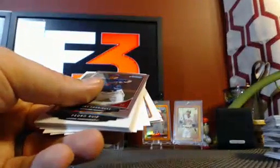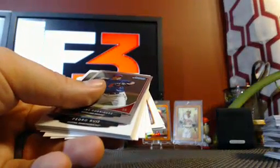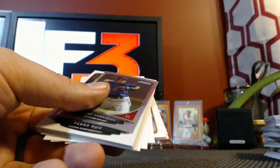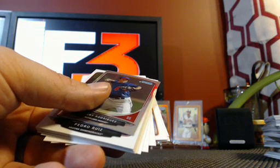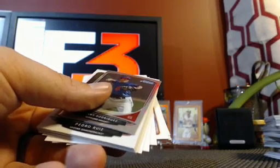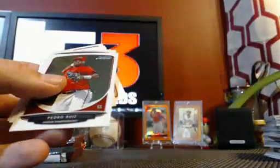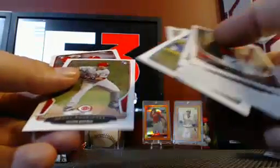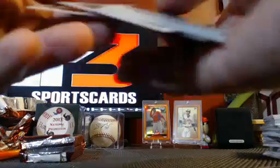How many autos do we have left in here? Or we have got all our autos, don't we? Did we get all our autos in this? I think we did. Yeah, we got all our autos in this. Ronnie Rodriguez, mini. Ruiz, Stites, Robles, Rondon, Max White, Reyes, Lowry, Darvish, Kinsler, Manny Machado, base rookie card, Henry Rodriguez, and Tyler Cloyd.